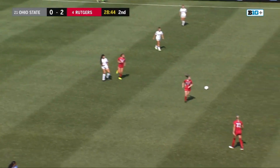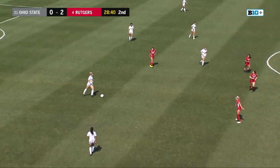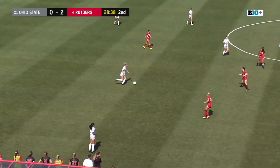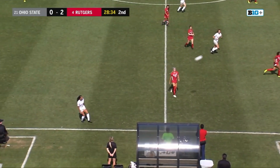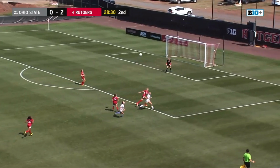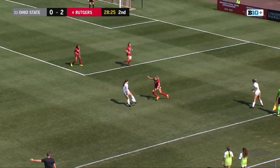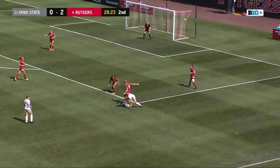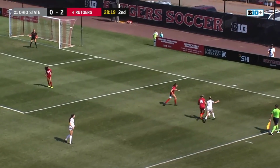But with a 2-0 lead, if Rutgers commits a silly foul in a goal-scoring area, there are different ways that you can nick a goal. And then it becomes a whole different approach. Rutgers can feel as good as they want about themselves now. If Ohio State were able to come up with something, it changes the course of the game a little bit.